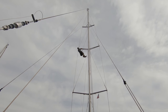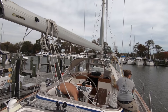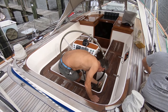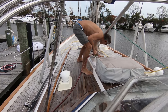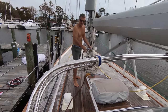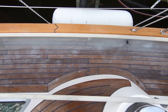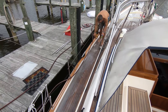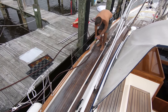Up the rig inspection in progress. And down here, cockpit cleaning in progress. First of November, and after being in thermals for the last couple of weeks, now Glenn is stripped off and washing the decks. It's wonderful, summer has returned. Look what comes off the decks. Yuck. How is the captain feeling about washing the boat at long last? Oh, I love it. Love it. Love it.